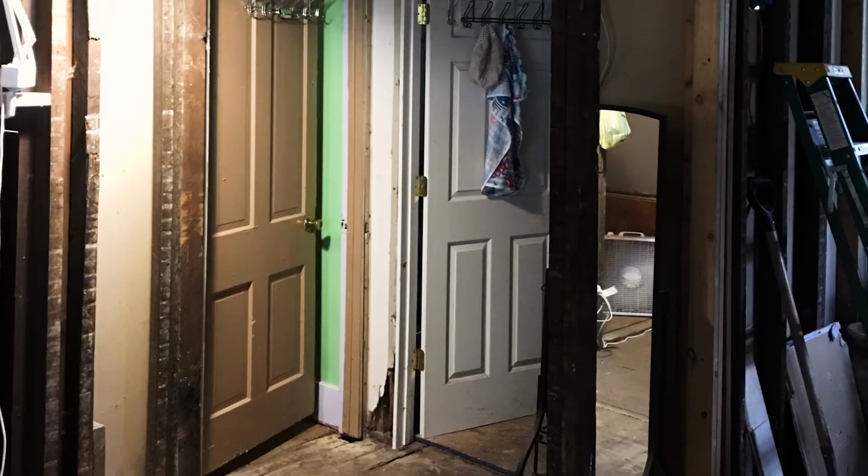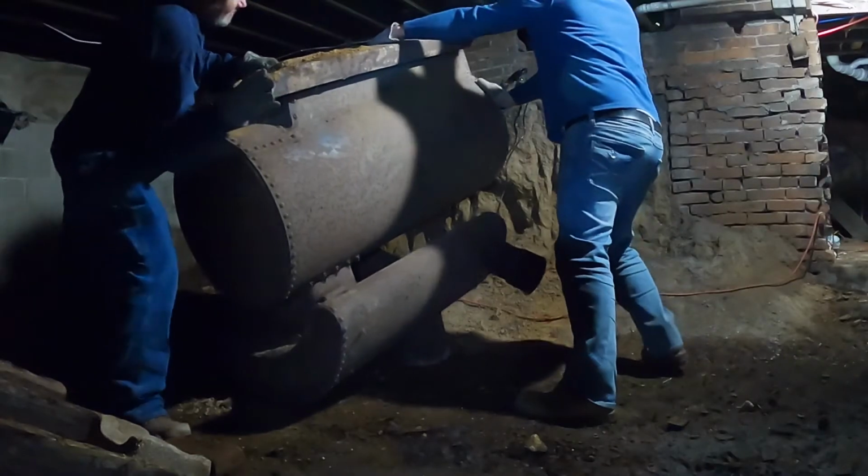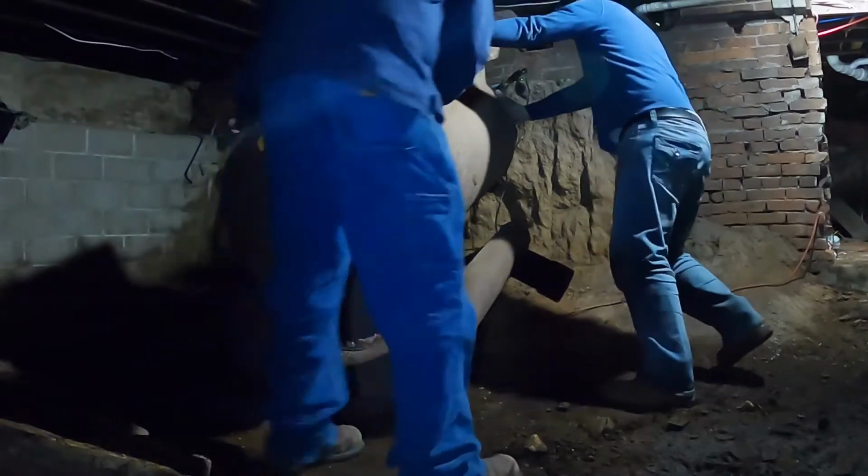I still had a lot of open studs with a lot of coal soot stuck to them. This house was a coal-fired furnace initially. And as I was doing the demolition, that soot was everywhere behind that plaster. You mix that soot with that plaster dust, and it was filth, absolute black filth.